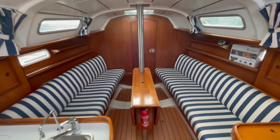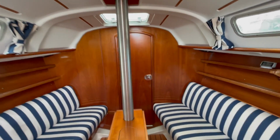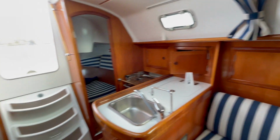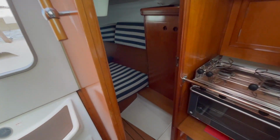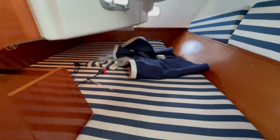Paul from Boatshed, Lancashire, on this beautiful 2001 Beneteau 311 Clipper. This is a beautiful example. Looks like she's in excellent condition. Has a very recent survey. You'll see a decent aft cabin as well.